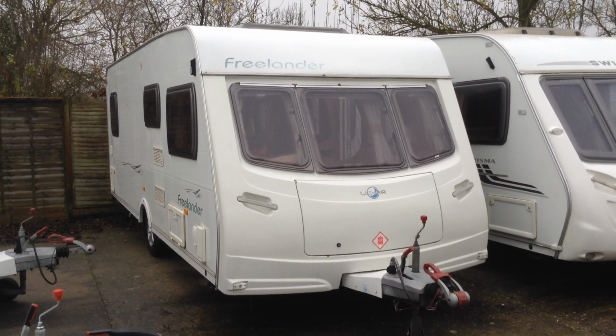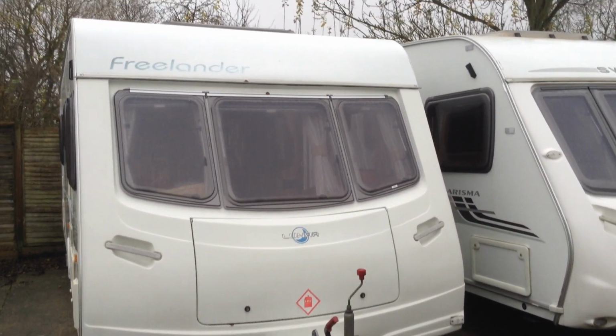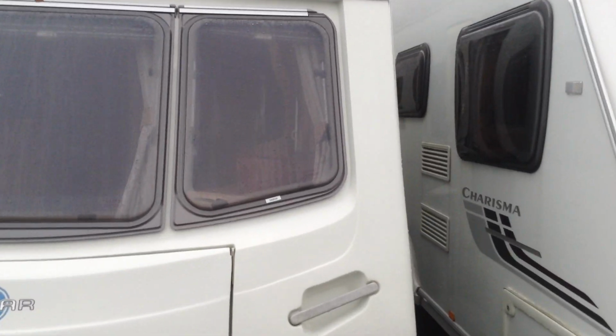It does come with a fitted motor mover. It is a one-owner caravan from new. It's in exceptional condition for its age. And without further ado, let me show you around it.